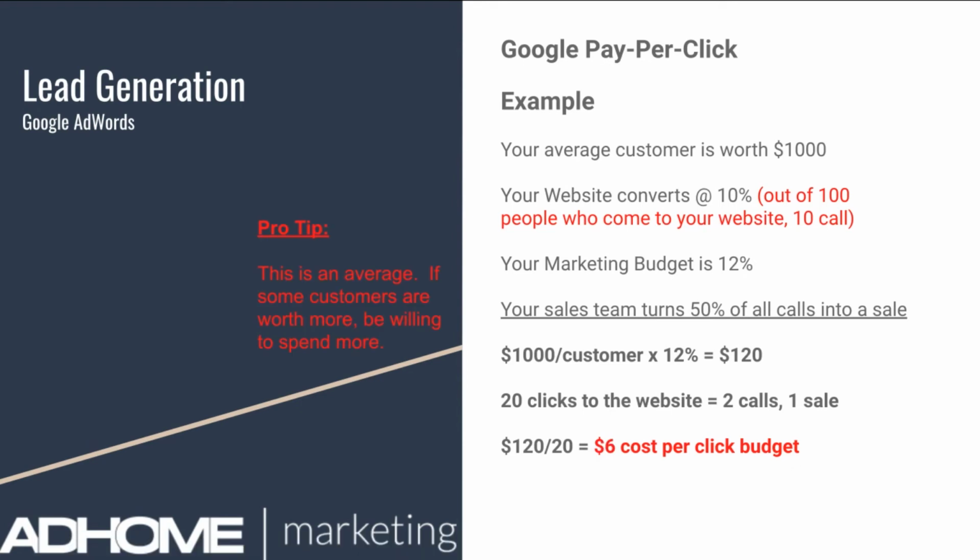Don't just look at your average revenue from that service. Look also at the percentage of repair jobs that convert into an equipment sale. And that'll allow you to determine, hey, I can spend a little bit more on repair jobs because I know that 40% of my repair jobs convert into an upgrade in an equipment sale.